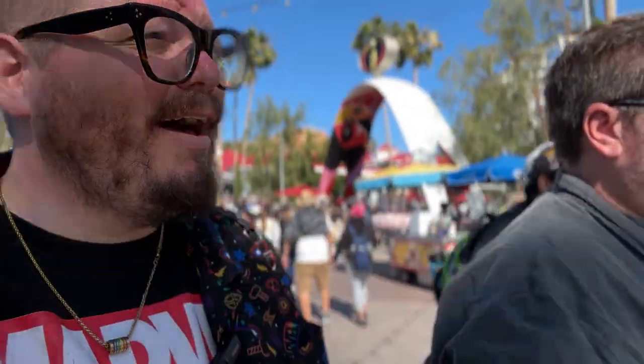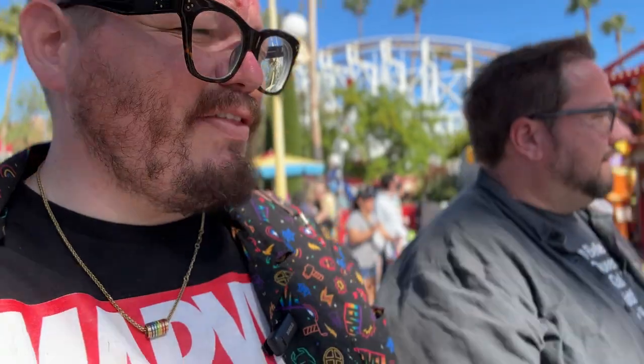Alright, so we decided we had to do Incredicoaster. It seems like every time we're here we do. Yeah, I think for me it's like, did you really have a complete day at California Adventure if you didn't go on Incredicoaster? It's probably how some people feel about Guardians or Soarin', or Radiator Springs. Or hot dogs. Alright. Yeah, we Incredited the coaster.